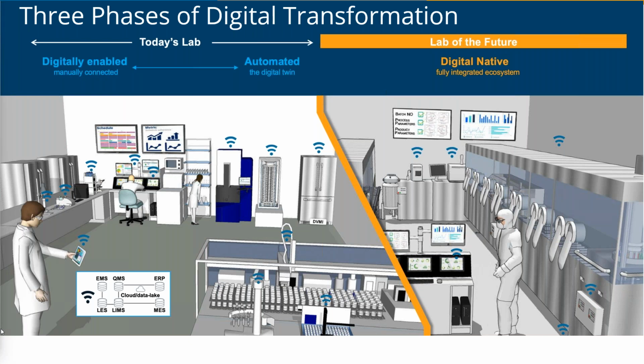We must also align the lab's digital strategy with the broader organizational goals, ensuring that the lab's data ecosystem contributes to the company's competitiveness and growth. These principles guide labs through the various phases of transformation, helping them accelerate their journey from paper-based operations to becoming a fully digital native lab of the future. Each phase builds upon the previous one, creating a data-driven, efficient, and innovative laboratory environment.